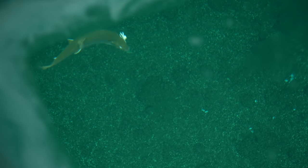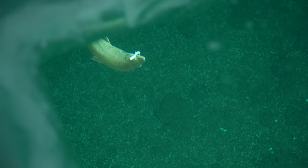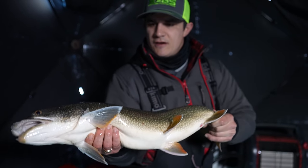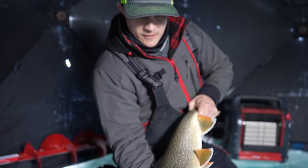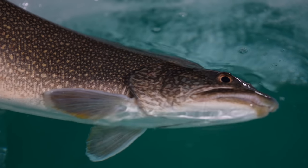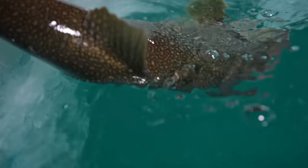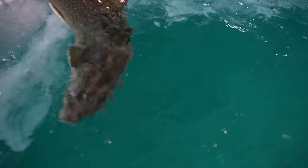Holy cow, your heart just gets absolutely racing when they come in. Pound's probably 32, 31 inches. Didn't fight very good because he got all wrapped up, but just an awesome fish, nice fins, super clean. Man, that's fun.